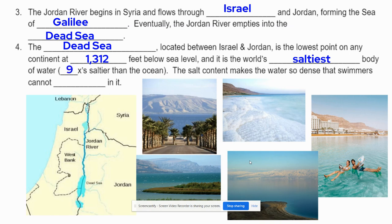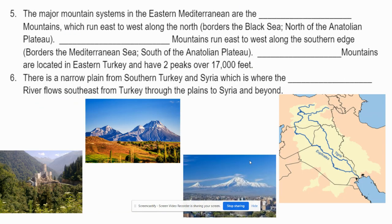It's roughly 9 times saltier than ocean water. And the salt content makes the water so dense that swimmers, for the most part, cannot sink in it. And so you see the photo kind of to the right there, people reading the newspaper. Literally, you have a lot of buoyancy. But at the same time, this is water that has a smell to it. It's also, when you get out of the water and you start drying off, if water evaporates off of you, it's going to leave a salty film on your body.